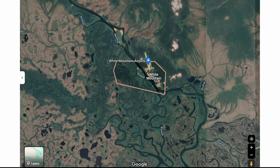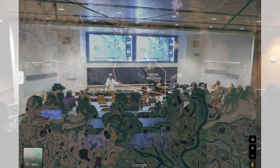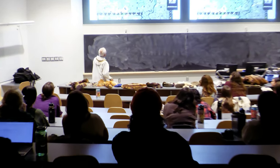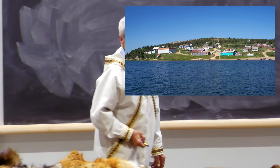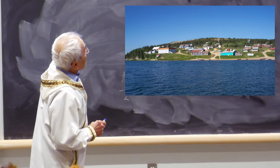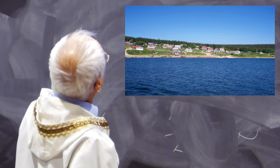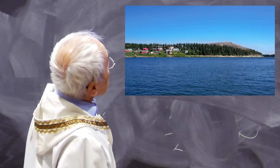This is White Mountain, where I was born and raised. And you're going to see some very, very beautiful photos of my village. And I'm not kidding. Next one. This is White Mountain. This is the house that I was born and raised in. Go to the next one. Go to the next one. And then the last one. This is the White Mountain.